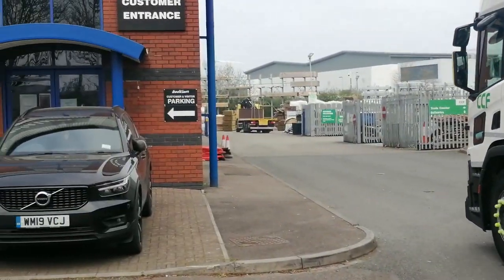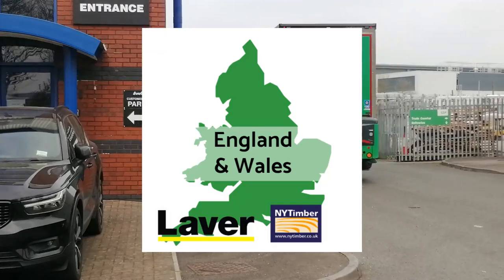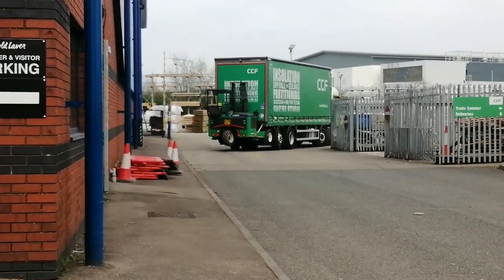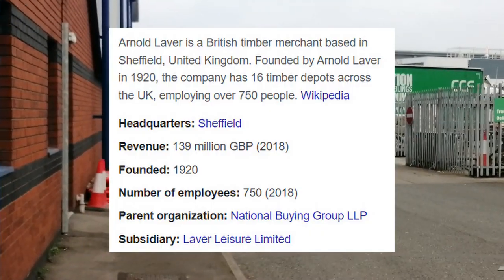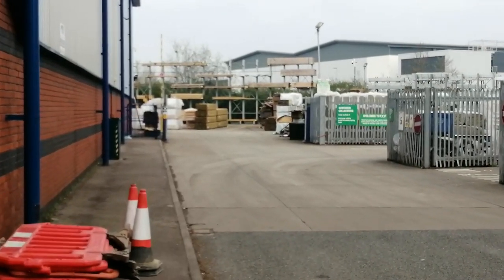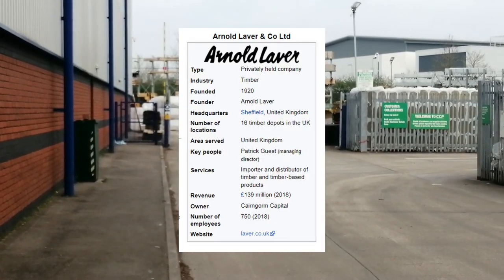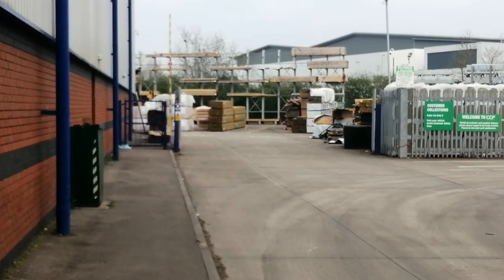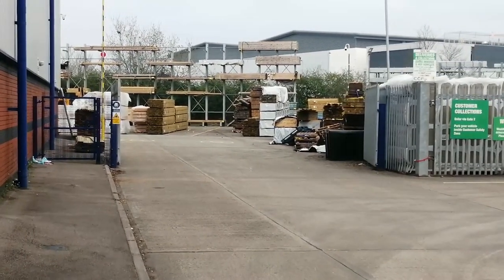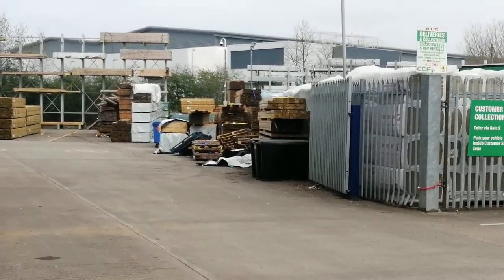So we've got Arnold Laver. It's open to the trade and the public, and it is softwood, hardwood, sheet materials, joinery products, landscape and fencing. So what we're going to do, we're going to have a little walk down here. No signs or gates yet, so this is obviously publicly accessible. And then when we get down here, we'll have a little look-see, see if we can see any forklifts or lorries, whatever. It's right next door to another massive firm that does insulation.